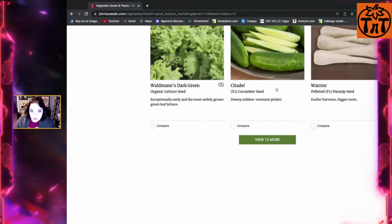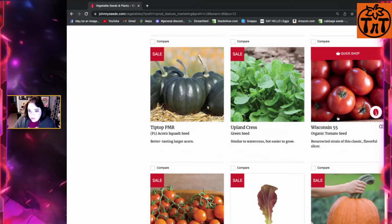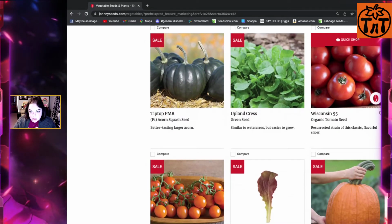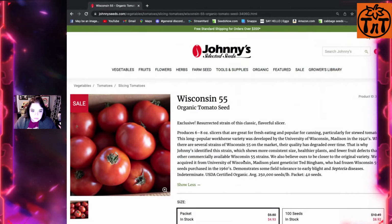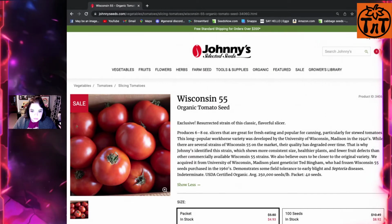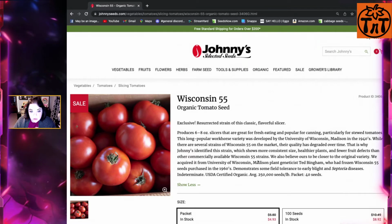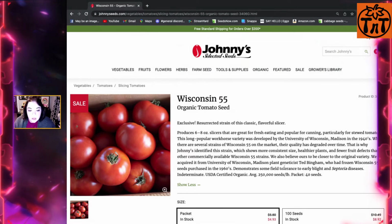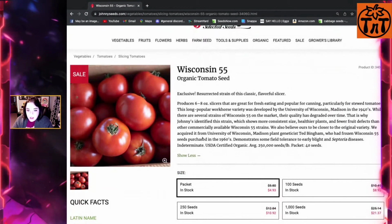Let's see if they have any other tomato varieties on sale. Wisconsin 55. It's also a slicer. And it's on sale. Let's take a look. Resurrected strain of this classic. Oh, great for fresh eating and popular with canning, particularly with stewed tomatoes. Developed at the University of Wisconsin in the 1940s. This might be good. It's also organic. I don't know how I feel about that.